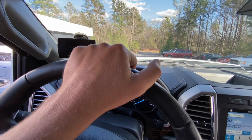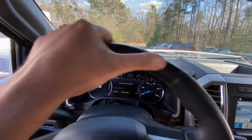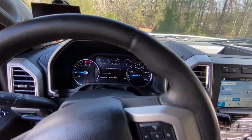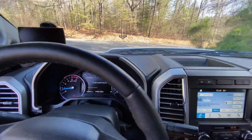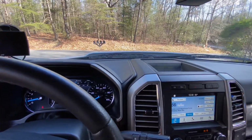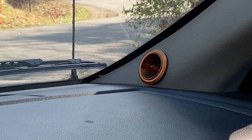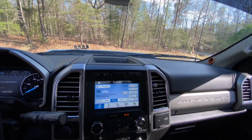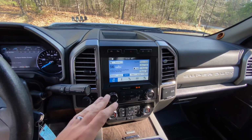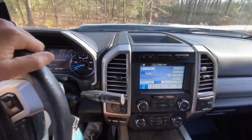I'm going through a tight area right here, so just bear with me. Throw my seatbelt on. Talk about some high dollar highs. Check out those tweeters. They look absolutely awesome. Everything's absolutely spotless in this thing. I'm not going to turn the stereo on because it will kick us off YouTube, but it's as loud as can be.